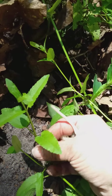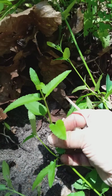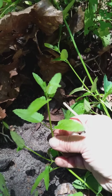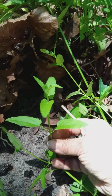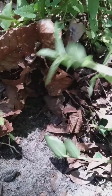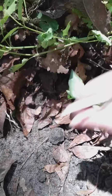It has a lot of medicinal things too that you can do with this. I think this plant has a quality in it that helps brain fog, which Lord knows, I think that a lot of us need that right now. But as always, do your own research. This is just what I found in my own backyard. It's really exciting to be able to find this kind of stuff in your own yard.